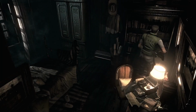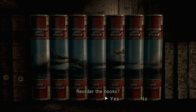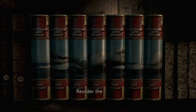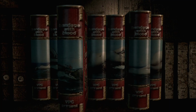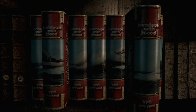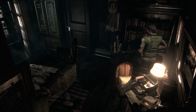So we're gonna exit. All right, the space between the books catches your attention. I think we have to use the book here, and some kind of pattern. Reorder the books. Yes, let's reorder the books. I think this one goes there. This goes in the end. That goes there? Okay. Oh! Hey, that was easy! I am a puzzling genius.